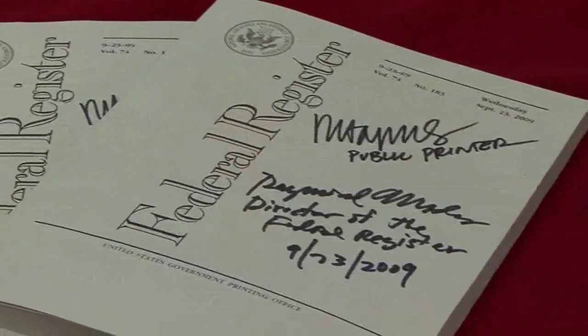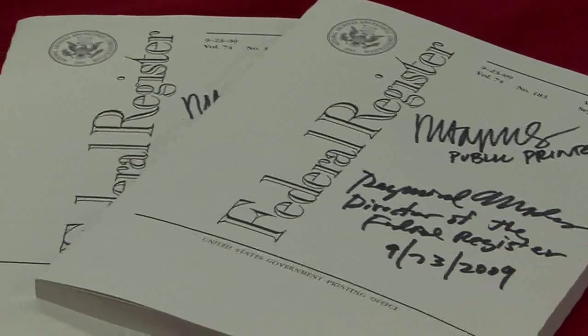For more than 70 years, GPO and the Office of the Federal Register have been partners in producing this official journal of government. And together as partners today, we're celebrating that we are now using 100% recycled newsprint to print the daily edition. I think it's important because it continues with our theme of sustainable environmental stewardship. And it's not just important here at the Government Printing Office, it's important to all of our partners throughout the executive branch.